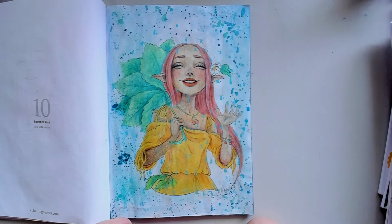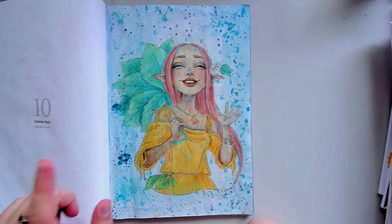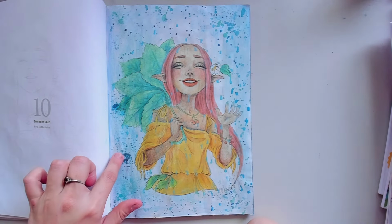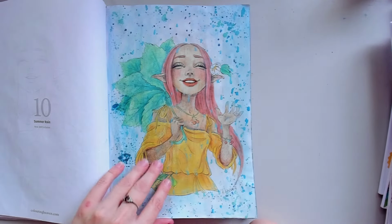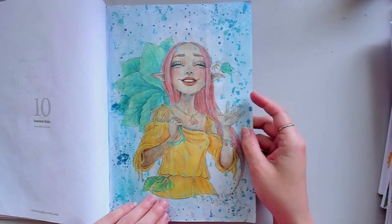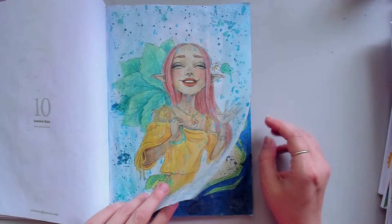So this one I used polychromos pencils to colour her in, and then I used a bunch of watercolour in the background, Kaisercraft shimmer sprays, and then Deco Art Enchanted Shimmer to create like a top layer, and then drew in a bunch of water droplets on top as well. So it was like she was in the rain.